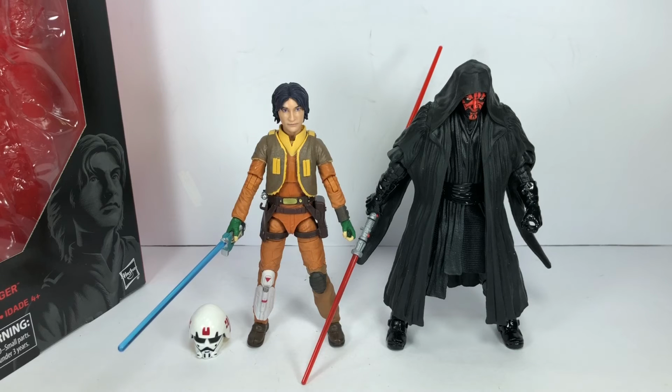The figure is going to get an 8.5 out of 10 for me. Not a perfect score because of that hip articulation, and that's a bit of a letdown for me, and quite possibly the deal breaker for this figure. Everything else about the figure is absolutely spot on. I think Hasbro did a wonderful job on it. It's just a shame that the hip articulation sucks.